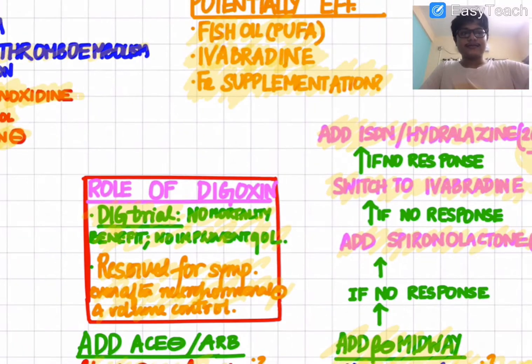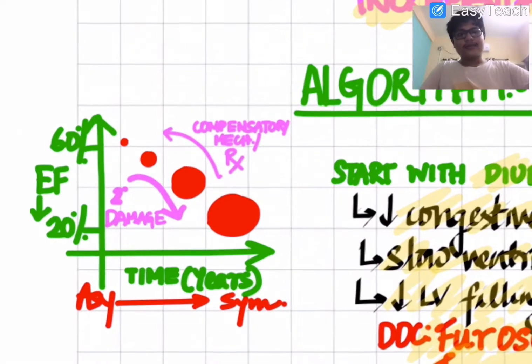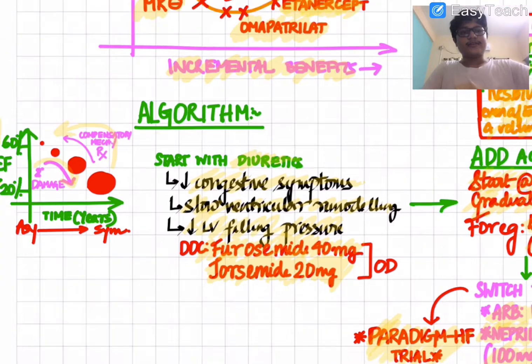Okay, so that's the standard therapeutic regimen of HF-REF. And finally over here, as you can see, in a patient where HF-REF has set in, the ejection fraction will gradually fall over the years due to secondary damage. But if we manage to start a therapeutic regimen early and the patient has managed to maintain a regular drug intake, then we will be able to reverse a lot of these changes. Now the compensatory mechanisms will initially reverse a few of these changes, but like I explained to you before, these will come at the cost of increased myocardial oxygen demand, and ultimately there will be decompensation. So that's that with respect to the treatment of HF-REF.